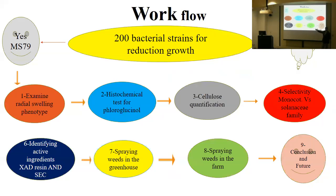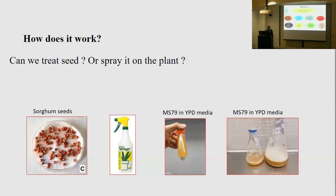And then we measured the cellulose content in the treated and control plants. And we realized there's a degree of selectivity when we treat with this bacteria. But the selectivity is not between monocots and dicots in general, it's just with the solanaceous. Solanaceous is a family, specifically tobacco and tomato, that is less affected. And then we identified the active ingredients in this bacteria by using HPLC and size exclusion chromatography. And then we decided to test actual weeds, not just model plants like Arabidopsis or sorghum, in the greenhouse and then in the farm. And then I'll talk about the conclusion and the future aspects.